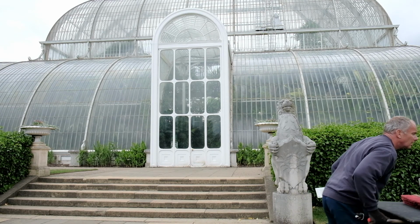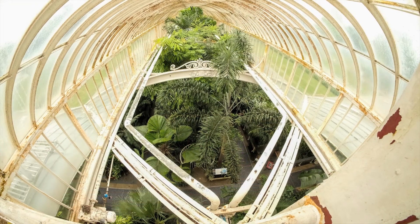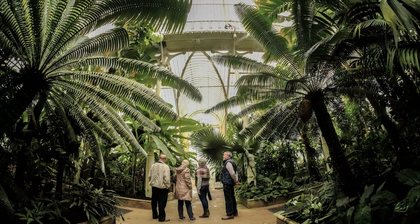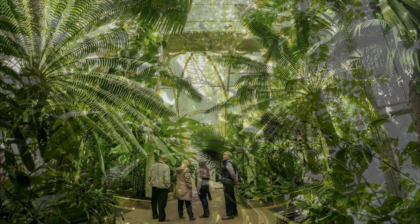So Kew has always been a bit of a way station. It was known as the hub for the British Empire. So plants would come into Kew and then scientists would study them, we'd grow them here, and then they'd say, right, well, we think this will do well for this industry over here or there, and then they'd be sent out.